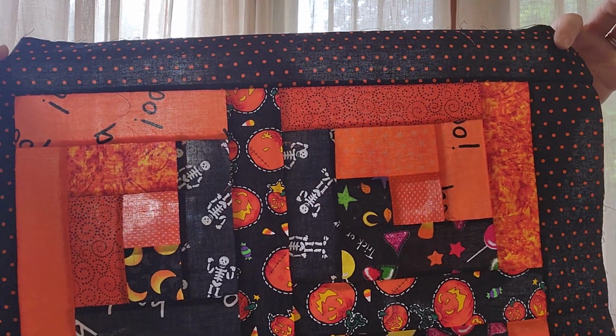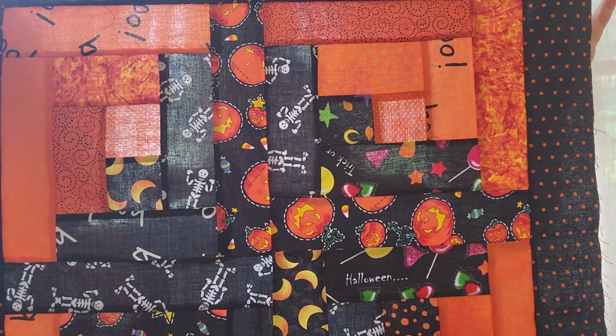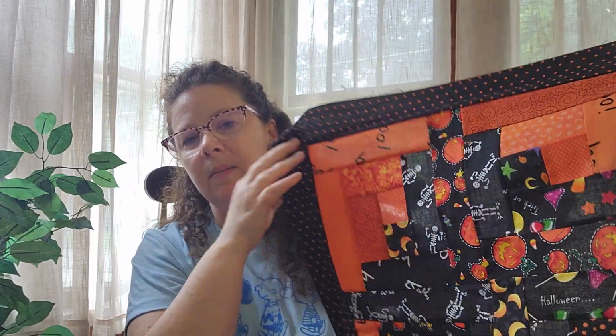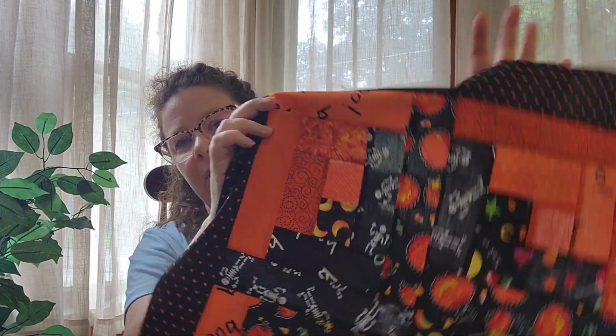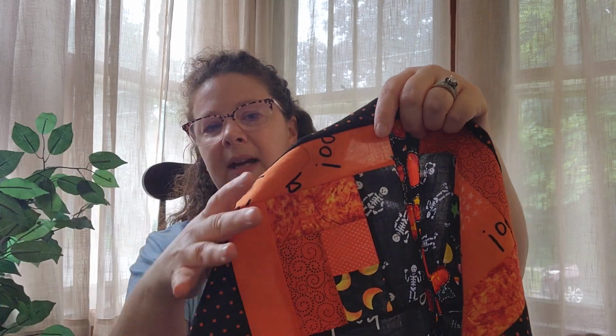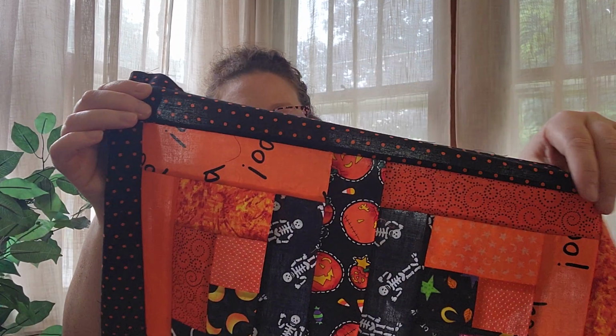So I have a thing for log cabins, as you will see. They're easy, they're versatile, and you can use up scraps. And the way I do them is that you've got a long strip and you don't have to cut beforehand. You cut as you go. So when you're sewing this strip, you just cut it off and put it back in the stack, and then you can use the rest of the strip the next time. I find it a very efficient way of quilting because you're not doing all that fussy cutting beforehand and trying to figure out math for stuff. You can just do it as you go.